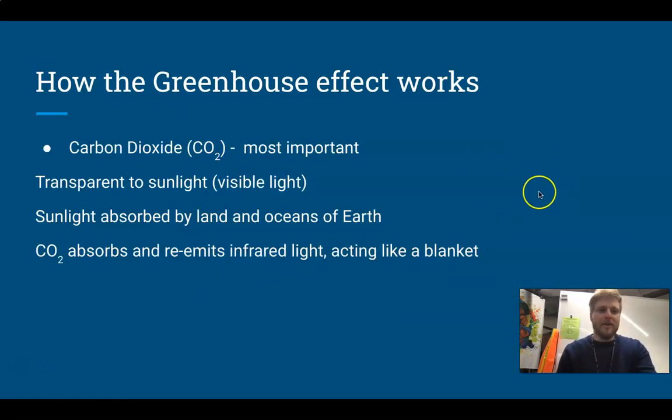So how does the greenhouse effect work? I want to explain it and then show you exactly how it works with a little simulation. CO2 is the most important, so that's the one we're going to focus on right now, but they all basically work just like this. Instead of the glass, the CO2 molecules are the things that are transparent to visible light. Sunlight passes through the atmosphere and the CO2 on the way down, gets absorbed by the land, just like in the car, and also by the oceans. Then the CO2 absorbs that re-emitted infrared light, acting, again, just like a blankie.